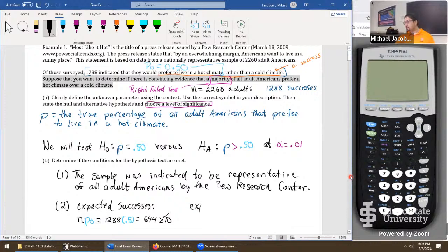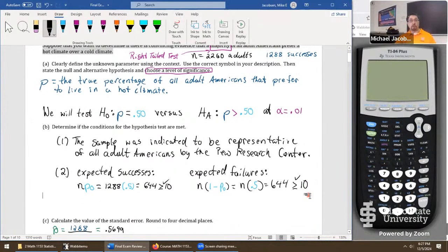Then we go and turn it around. Expected failures. This is the failures we expect when the null hypothesis is true, which means we would calculate n times 1 minus p naught. But the closer you look at that, you might realize that's n times 1 minus 0.5. That's a 0.5 again. So that's kind of a nice value in your null hypothesis. It means your expected successes is your expected failures right away. So we have, this is equal to 644. Always write the greater than or equal to 10 as a reminder. That's what we had to hit for the benchmark for a large enough sample.